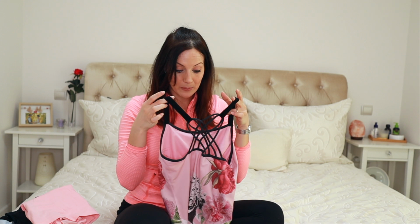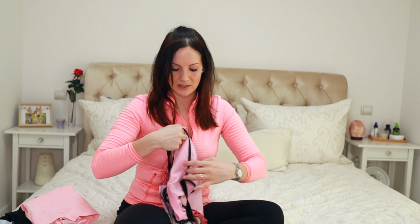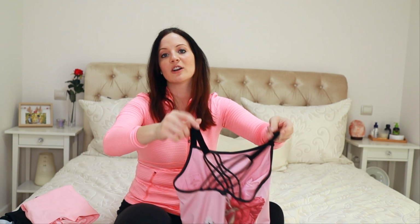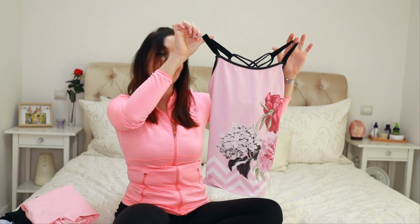I really enjoy this one because it actually has a bra already inside of it. I can also go without a bra, so it gives me a little bit of support. Again, for yoga, for walking, this is just absolutely perfect. The color is pink, and I like the design.